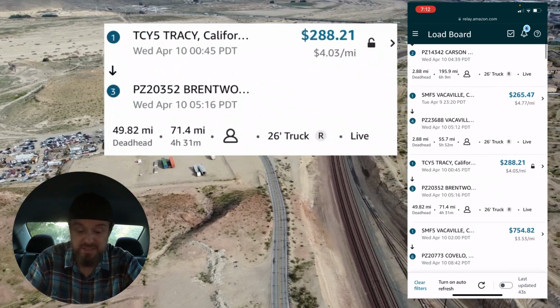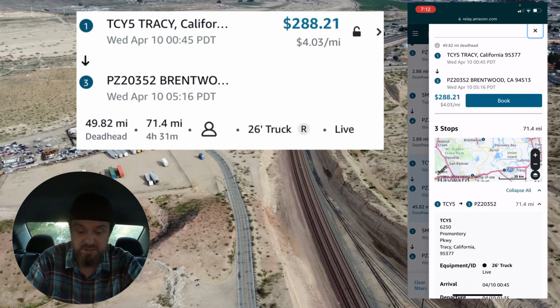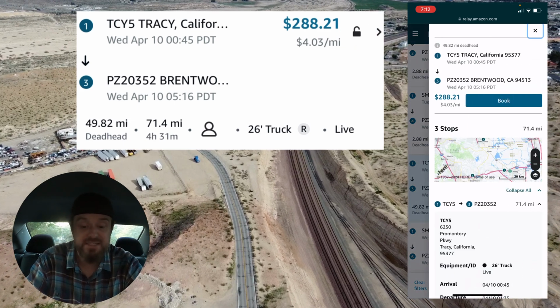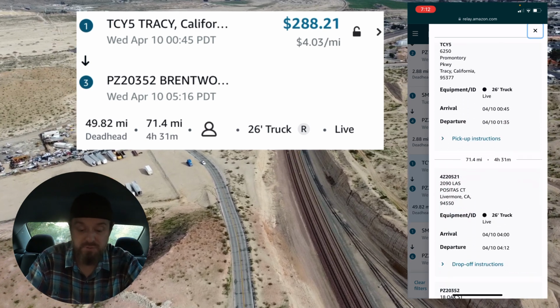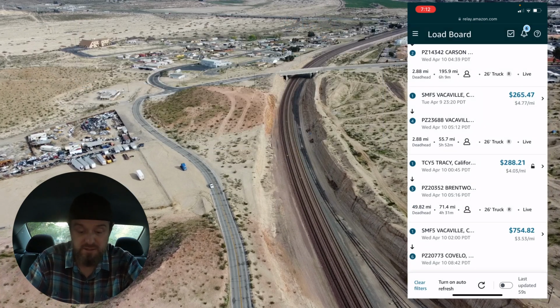This one right here, Tracy, that little lock means that this is only available to people with early access. Let's just see what this one is. $4.03 a mile, $288 payout. Starts at Tracy at TCY5. And Tracy heads over to Livermore and ends up in Brentwood. So that is that early access.